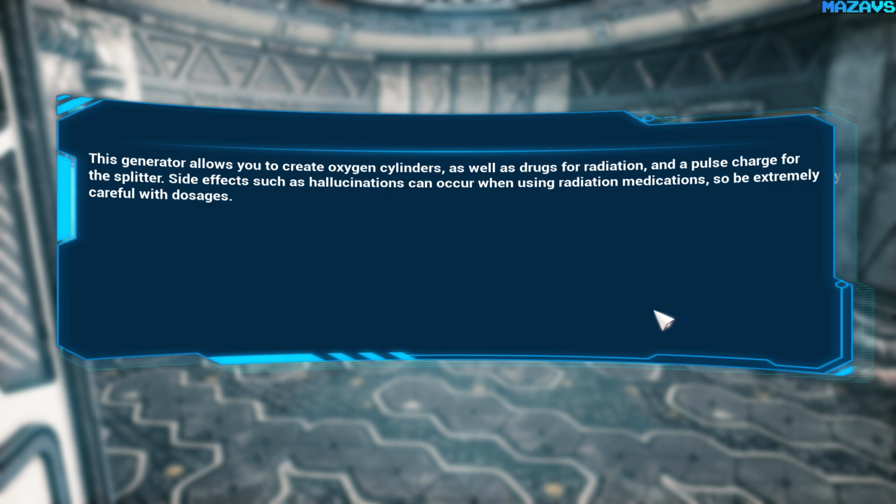This generator allows you to create oxygen cylinders, as well as drugs for radiation, and a pulse charge for the splitter. Side effects such as hallucinations can occur when using radiation medications, so be extremely careful with dosages.